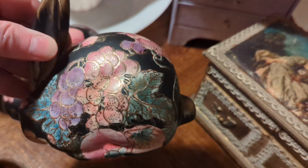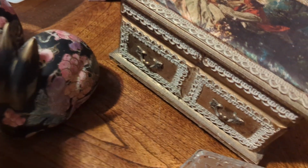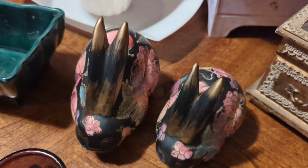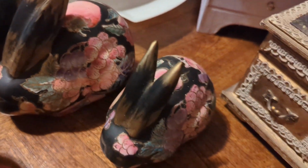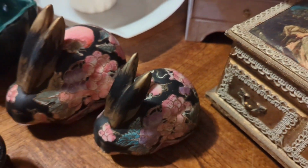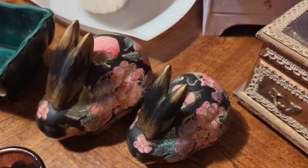But these bunnies are amazing. Look at how pretty. They're hand painted. And I absolutely love them. I love the detail of the gold on the ears. I wish I'd have found these in time for Easter, but I think they're pretty enough to have out all year round. What do you guys think?